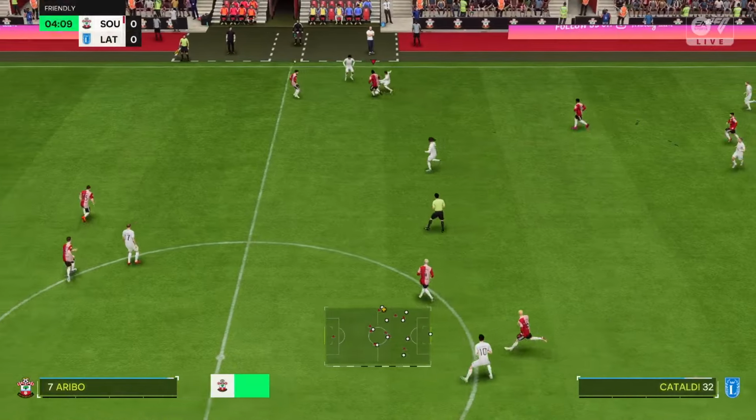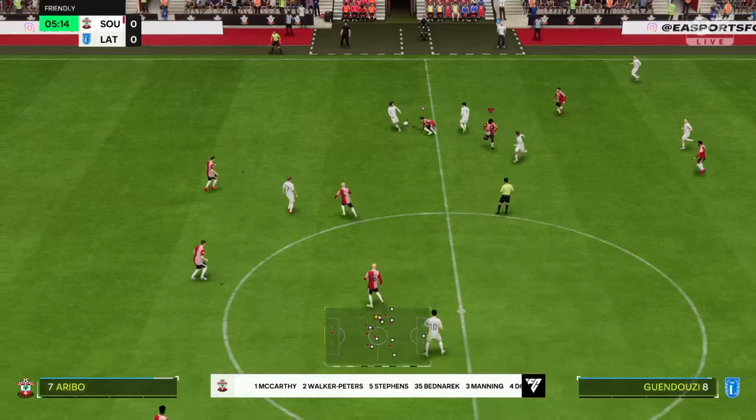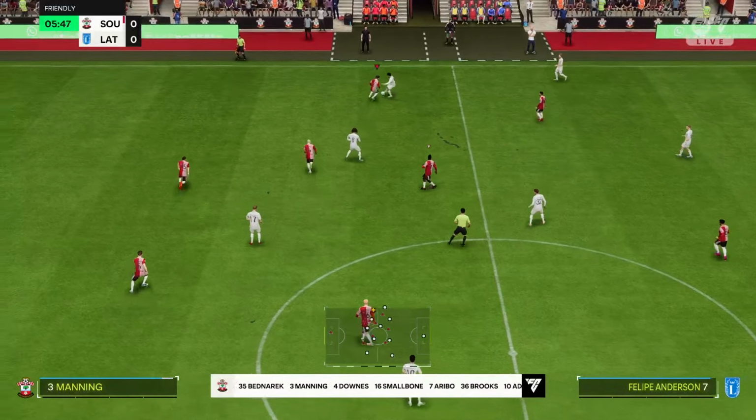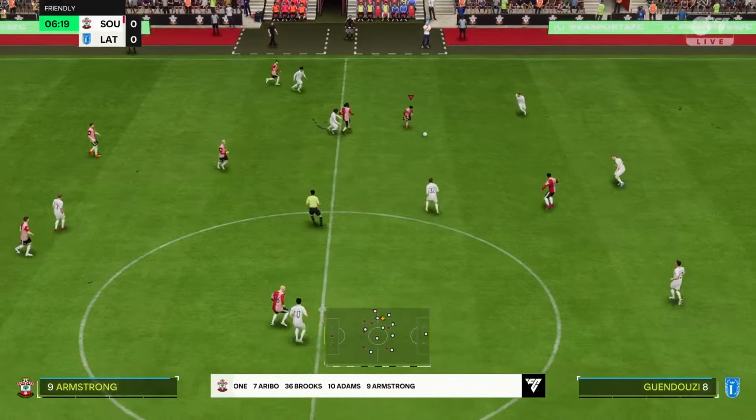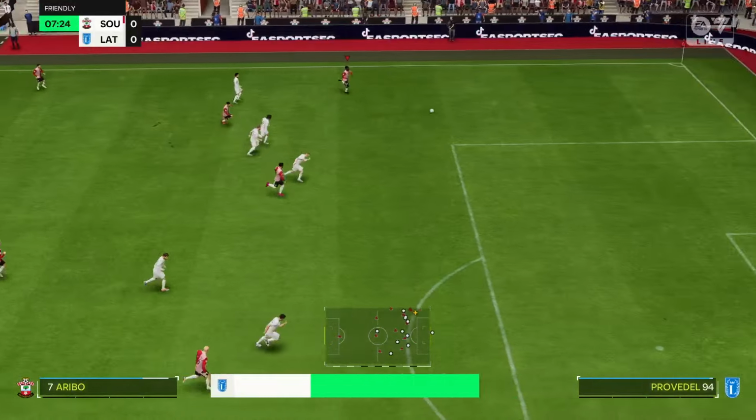Here's how the home side lines up. They are lining up in a 4-3-3 system, and with this, it naturally creates triangles all over the pitch, so it means lots of options for players. It does allow them to get forward and support the attacks as well.